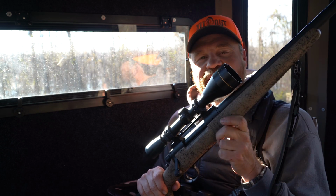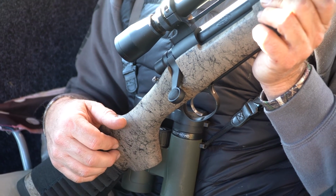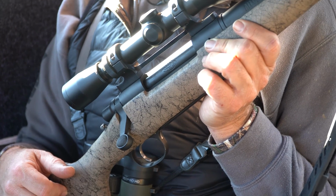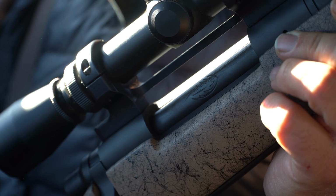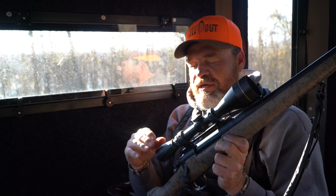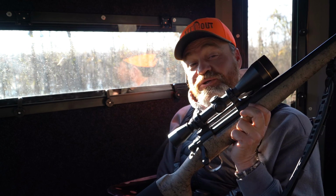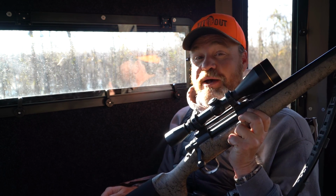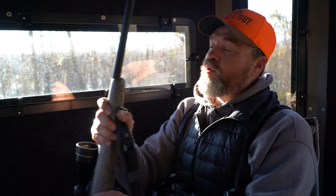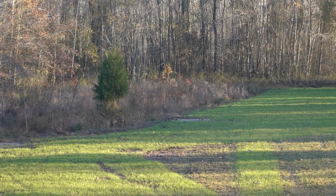The boys have taken this thing, put a Bell & Carlson stock, blueprinted the action. We got a Trigger Tech trigger installed in it. It's shooting so crisp, and the DNZ scope mounts, the Leupold scope is just a perfect combination for shooting these deer here in North Carolina, chambered in 270. I'm very excited about putting this thing to the test, so we're gonna sit back in and see what happens this afternoon.